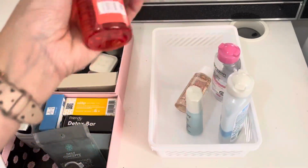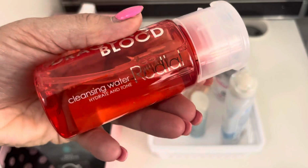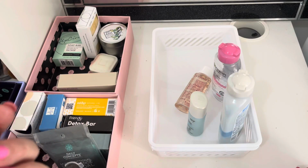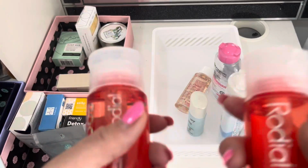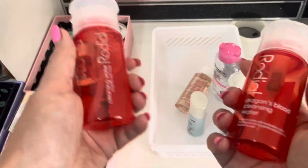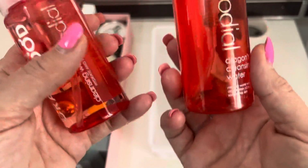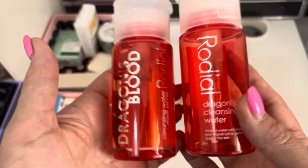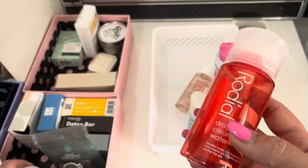So I've got a couple of these Dragon Blood Cleansing Waters by Rodial, Hydrating Tone. Now, I'm not a massive micellar water user, but when I'm doing my videos, like with my pan and every palette, and I'm doing swatches and I want to get rid of them, I'll usually use them then. And I really like these ones. So I've got two here. This one's virtually all but finished. I really like it. I've got another backup here, so I'm going to be keeping these.